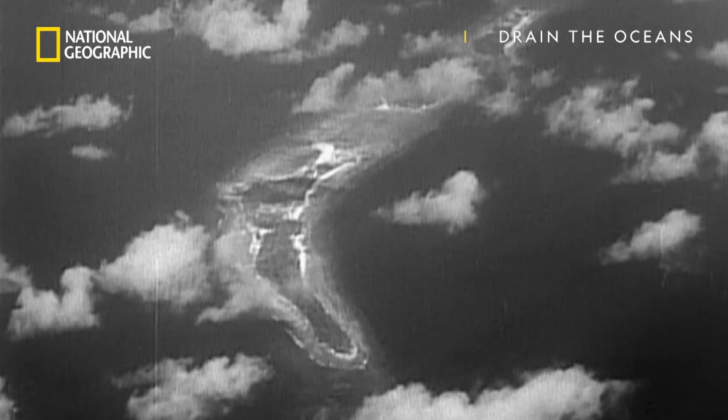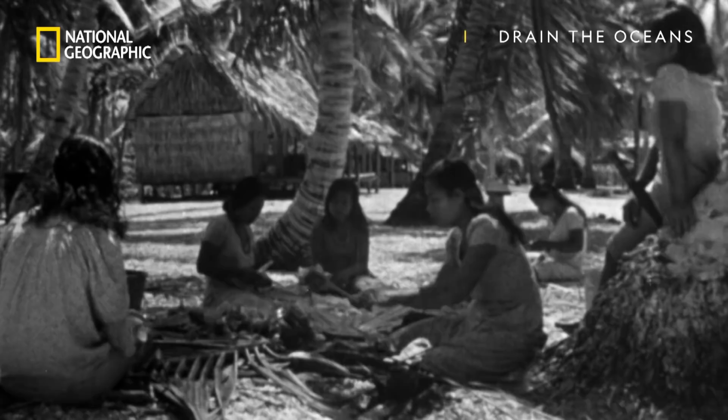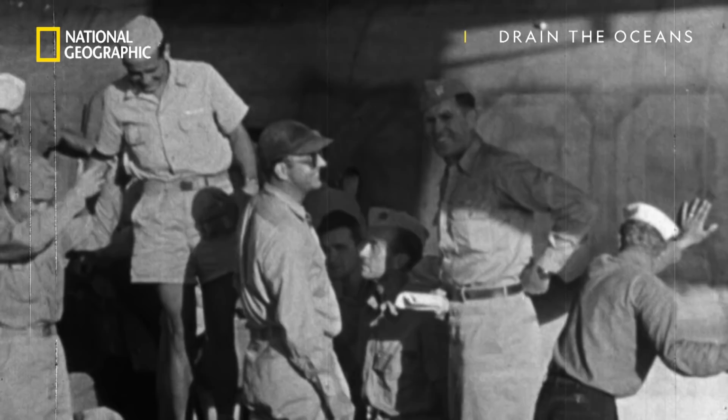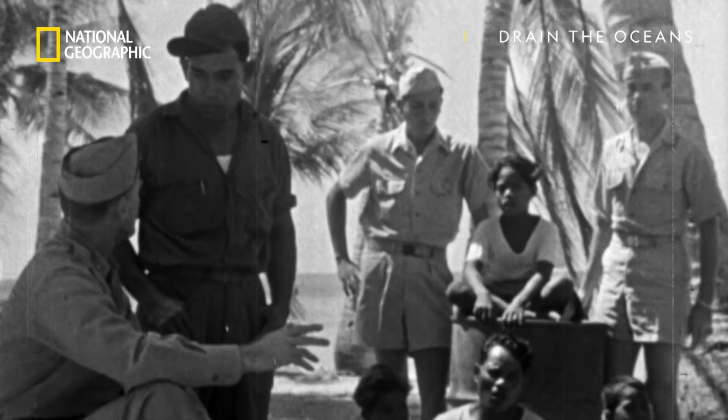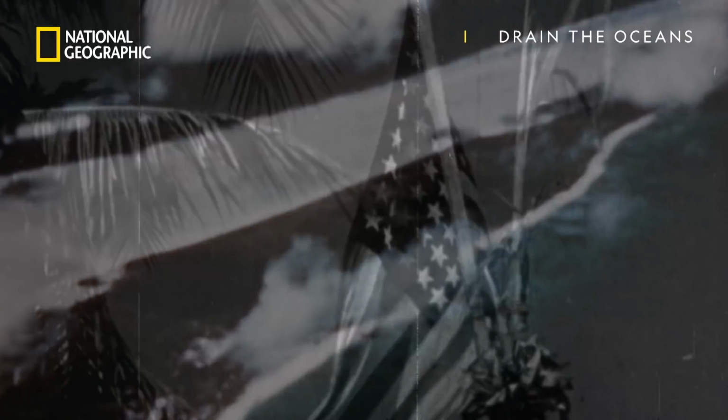Before the Able test, Bikini Atoll is home to 167 people, most living on the main island. But their lives are about to change forever. The United States government wants to attempt to turn this into something good for mankind. In the weeks before detonation, the islanders are evacuated. And their island is turned into a test bed.